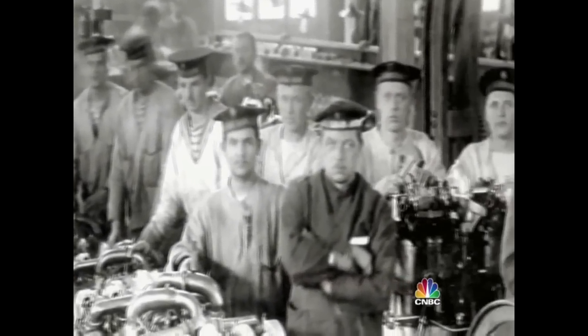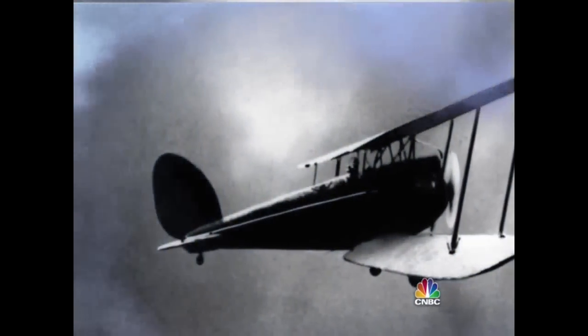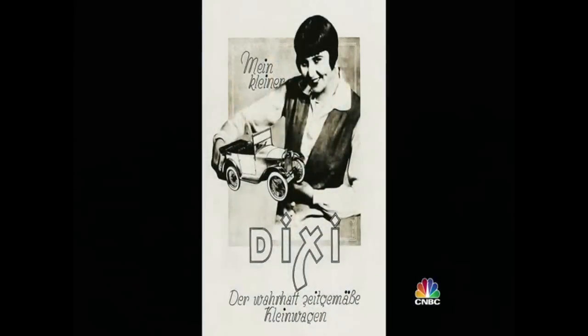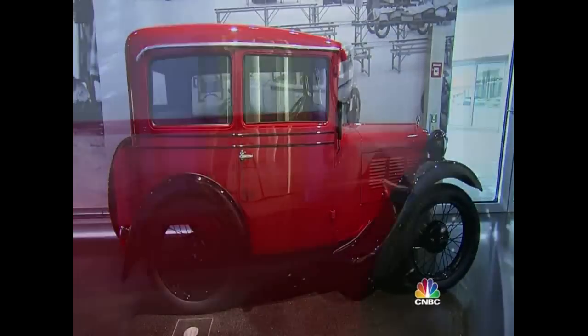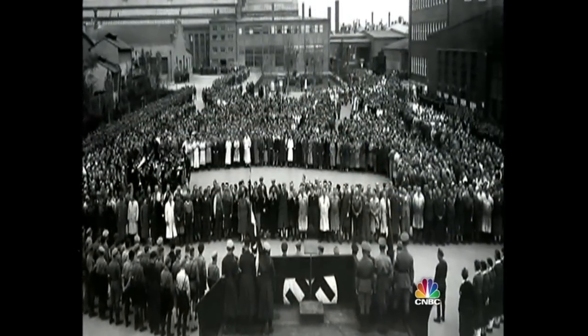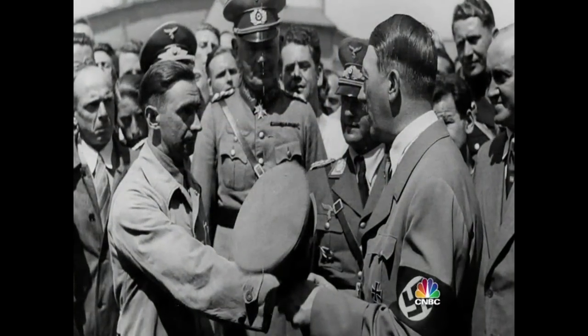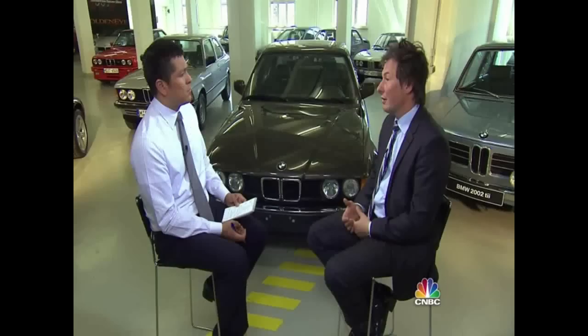And cars, when they started the company during World War I, they were making aircraft engines. After the war, the Allies put a stop to aircraft production. So, in 1929, BMW produced its first car, the Dixie, with its iconic blue and white emblem. By the mid-30s, the Nazi regime was rearming Germany, and BMW played a role. BMW was an aircraft engine company in the Third Reich, and was one part of the whole plan in the Third Reich, even for starting the Second World War.